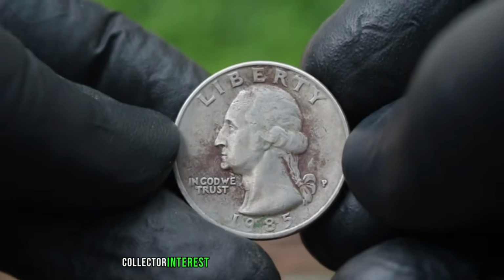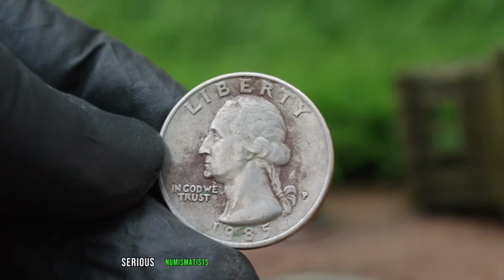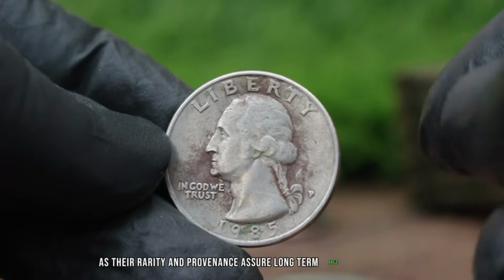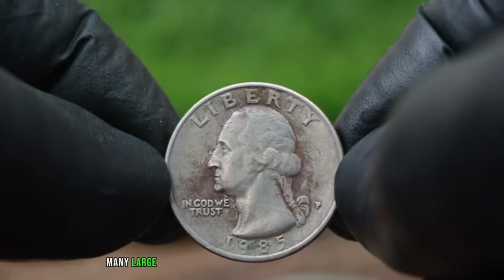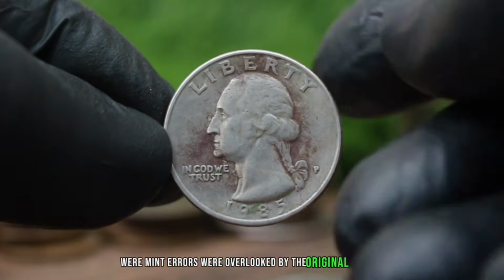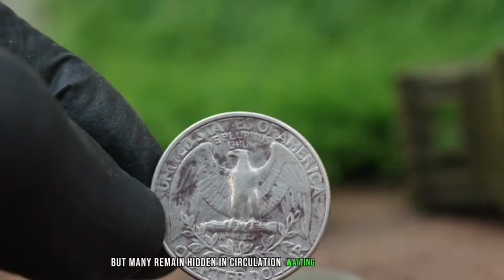Collector interest in this coin has surged in recent years due to increased awareness of mint era varieties and large date designations. Serious numismatists are always searching for such coins to add to their collections or as investment pieces, as their rarity and provenance assure long-term value appreciation. The provenance of these coins is also fascinating. Many large-date 1985 quarters were discovered in old coin rolls, estate sales, or even hoards where mint errors were overlooked by the original holders. Some were saved decades ago by collectors who recognized their unique features, but many remain hidden in circulation, waiting to be discovered.